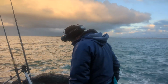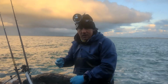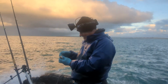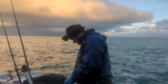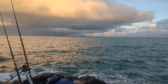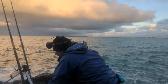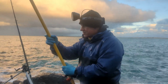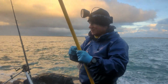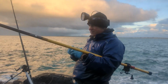And then that one was tangled. I must have crossed my lines. And on that piece of mackerel that I put out, look at that, a whiting. Yeah, so last cast, because it's not as comfortable up here as it is down there. Still feels safe enough, but it's just not as comfortable.